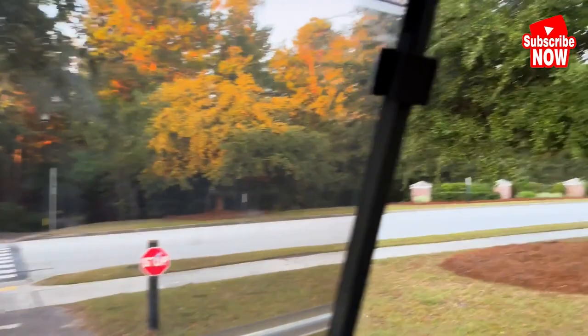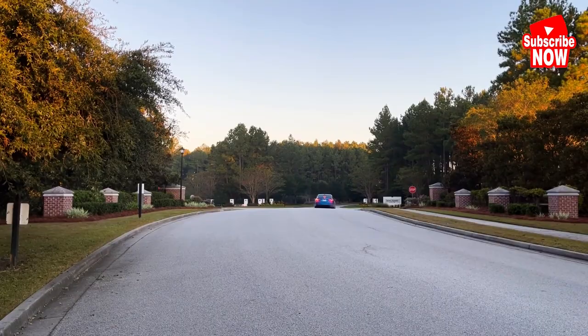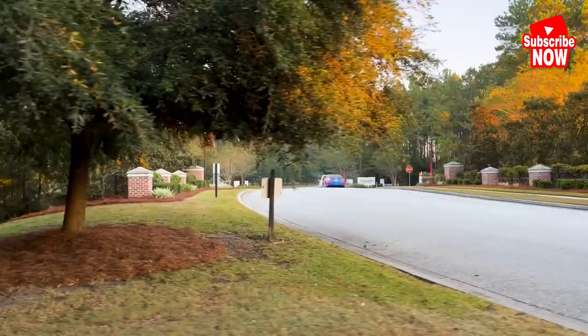Across the street over there is Sanctuary Cove, another neighborhood. It's across from Old Rice, so it would be closer to the schools, closer to Publix and that. We're coming down the wooded area of the trail here.